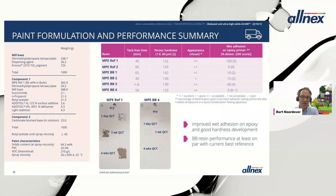And I want to zoom in on the bio-based resin 4, the picture at the bottom of this slide, where we see that compared to reference 1, it actually improves the wet adhesion after quick condensation testing quite significantly. And this bio-based resin, in terms of its performance, is actually on par with some of the best current commercial references that we have in the market. So bio-based can easily equal performance, and that's of course what we hope to achieve.